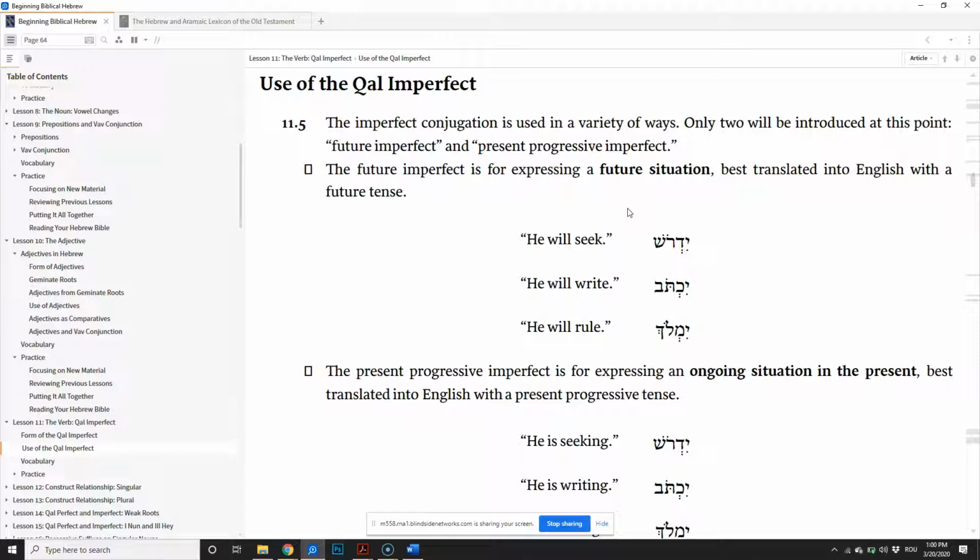We have a future perfect in English where I could say something like, by the time my wife gets home, I will have already mowed the lawn. So will have mowed is future perfect, and that is a completed action. The action will be complete by the time my wife gets home. So completed action versus uncompleted action doesn't demand a certain time setting. Perfect could be describing an event in the past, present, or future. Imperfect could be describing an event in the past, present, or future.